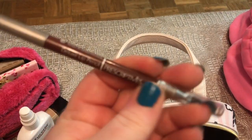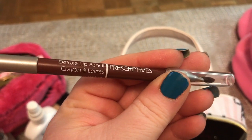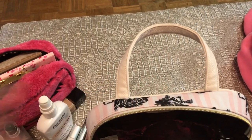This is a lip liner. I have used the same color for years. I guess it's at Dillard's. Umber is the color. I love this lip liner.